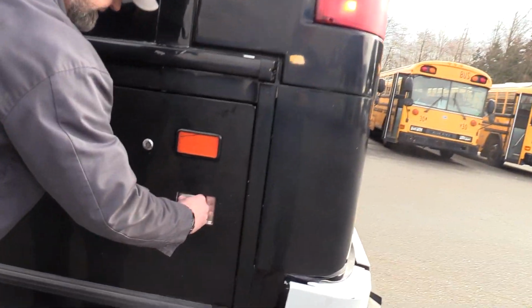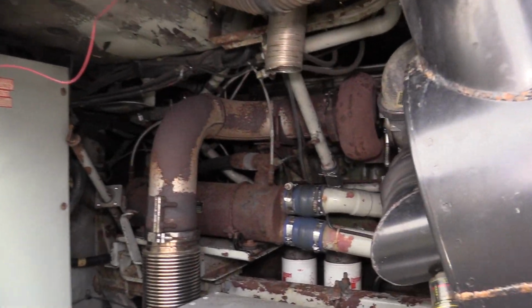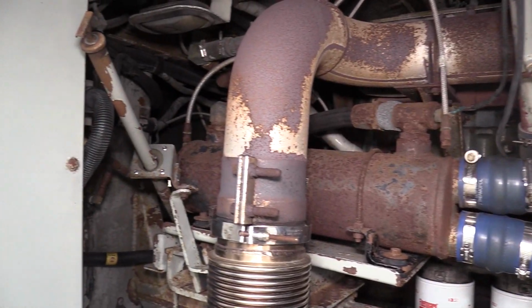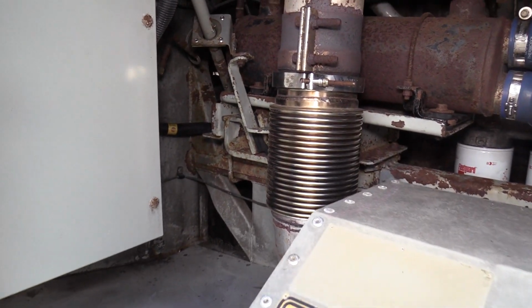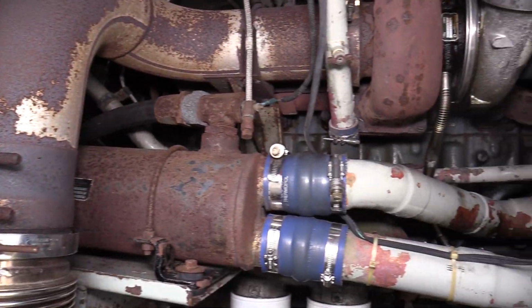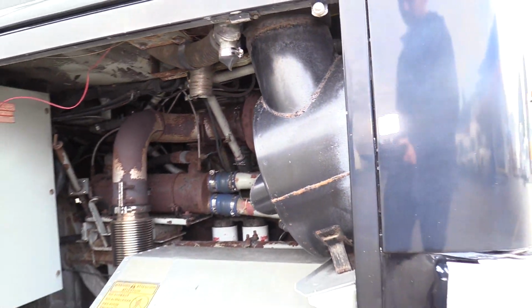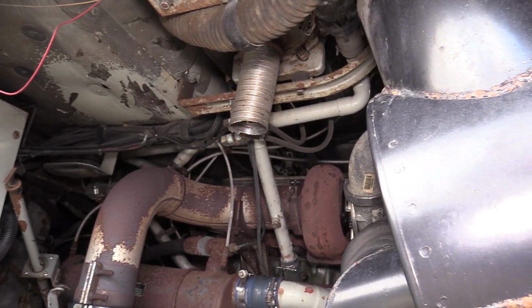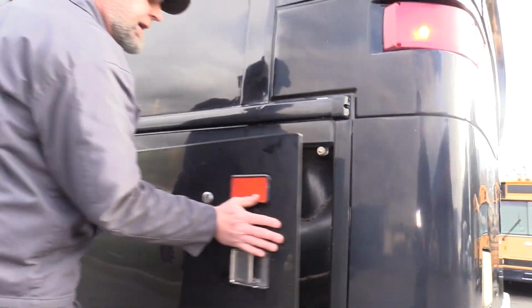Right in here. There's the air box. There's the side of the engine. You are going to see some surface rust right there. See the turbo there? Yep. She's a dandy.